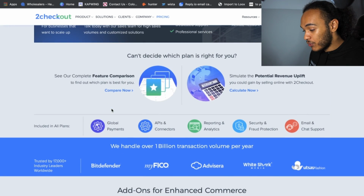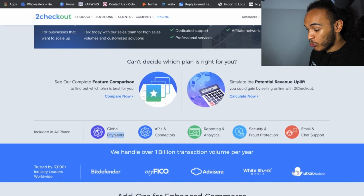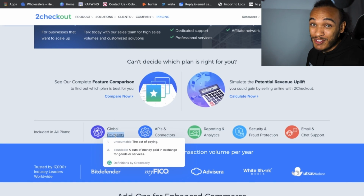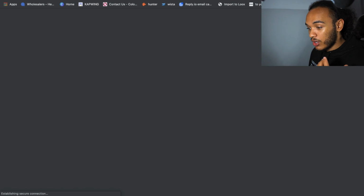Now another thing I actually recommend that 2Checkout is very good for is that global payments feature. So I can't emphasize it enough. These guys take global payments, which means it's going to give you the exact same service that Shopify Payments would have, for example. Now the next company we need to take a look at is a company called Squirrel.